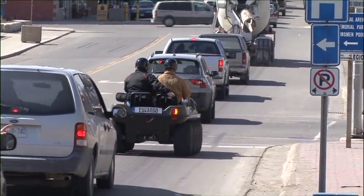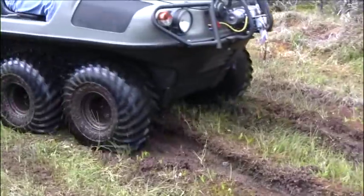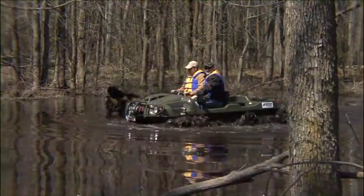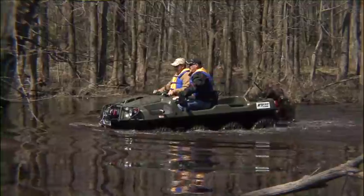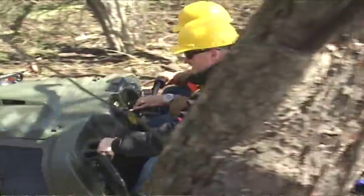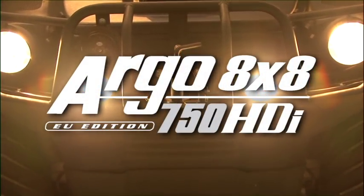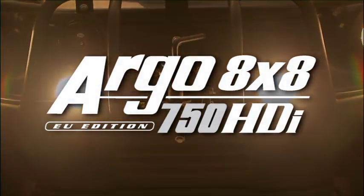Produced since 1967, every Argo is backed by decades of experience in the design and manufacturing of off-road vehicles. Today, Argo is the world's largest manufacturer of lightweight amphibious vehicles and innovative off-road platforms. The brand new Argo 8x8 750 HDI EU, the ultimate off-road driving machine.